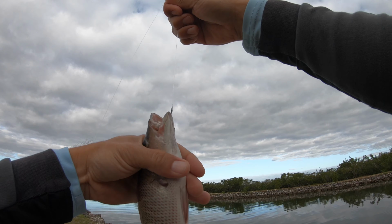Messing with this one. Oh, there it goes. There it goes. There we go. Fish on. Yeah, buddy. Nice mangrove. All right. Oh, am I doubling up right now? Oh, shoot.